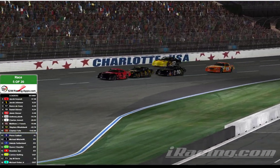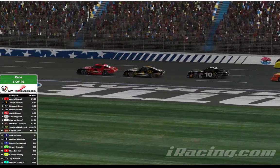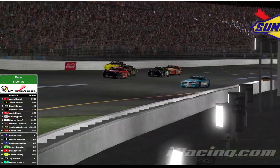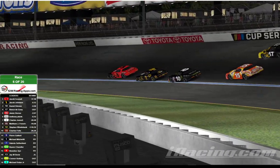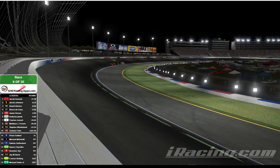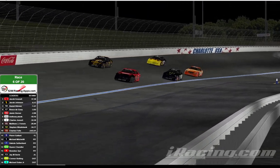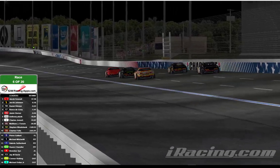DeGoey now has dropped all the way to 4th place. He's trying to hold off the 15 of Horner as they go back by the start-finish line. This to start lap number 6. Johnson gets up high. It's Gosnell, Johnson, Bournay, DeGoey, and Horner. Those are the top 5, and they are running away from the rest of the field. It's a 5-car breakaway right now. Looks like one of these 5 cars, barring an incident, is going to be your winner.